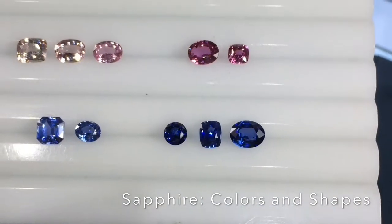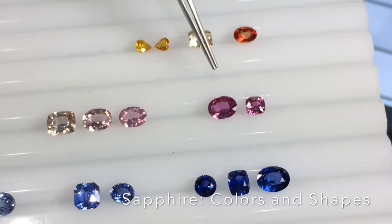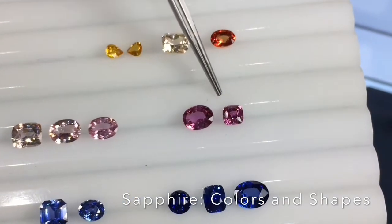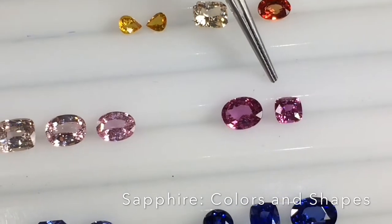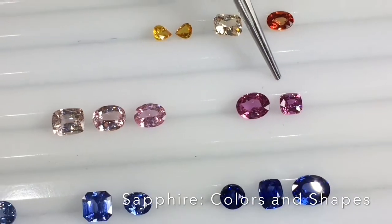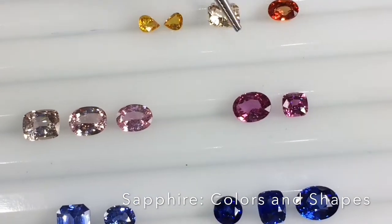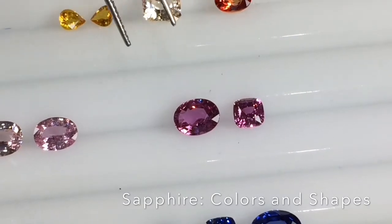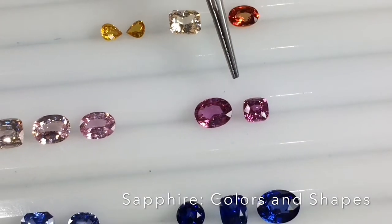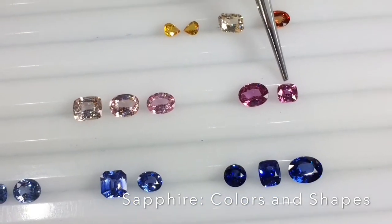So the next color you have is pink. Blue and pink and that Padparadsha color that I described are probably the top three most expensive or most valuable sapphire colors. The rest of them are going to fall much lower on the price scale, but I'll talk about that in a minute.